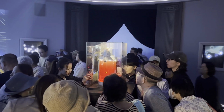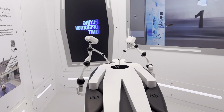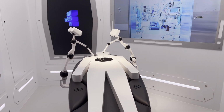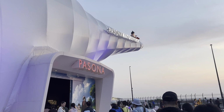Now, still in the NatureVerse Pavilion, we got to see an actual lab-grown heart muscle beating in a vat, just like a normal heart muscle would, and that was fascinating. The Flying Operations Unit was a concept of a mobile operating module that could be dropped into remote locations with a surgeon performing the operation from anywhere. Honestly, it wasn't super convincing. Pasona NatureVerse was one of my favourite pavilions, and if you didn't get reservations, it's worth trying throughout the day and even worth queuing for.